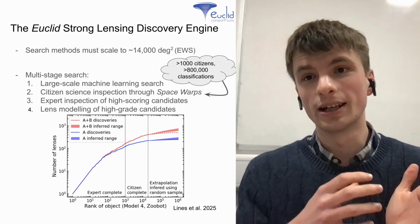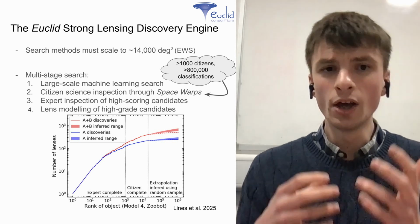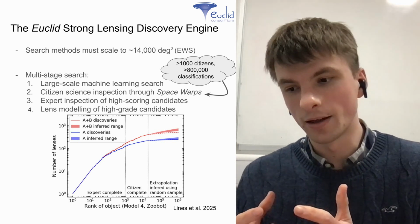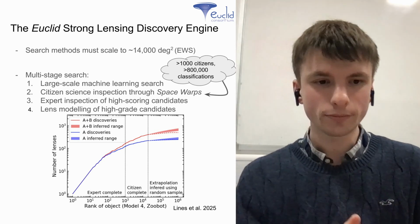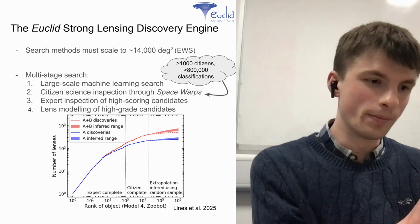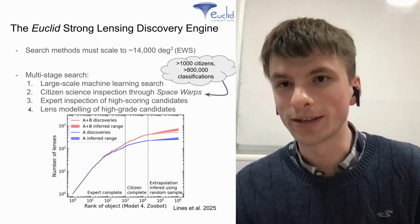And then finally, we did a lens modeling stage. Here, we took all of the likely candidates and did automated lens modeling of them. This not only gave us lens parameters of our lens candidates, but also acted as a nice verification step for the previous stages. For example, by suggesting images which did or didn't have counter images in the lens model, we could determine whether some of the candidates that had a high grade were likely to be lens candidates based on the modelling.